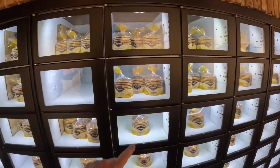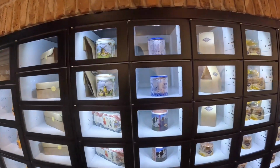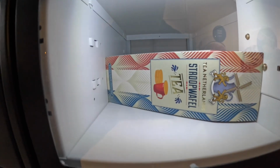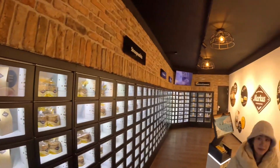This is for the stroopwafel lover, you see? Three packs in one. It's pretty good. And here are some souvenirs. The one in the can. This is another kind of... Pretty smart. It's also maybe a museum in one. So, stroopwafel museum and wall.